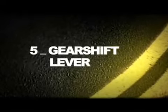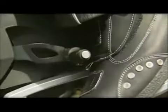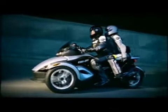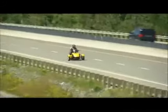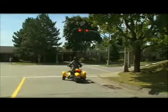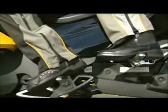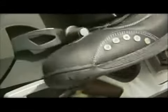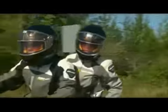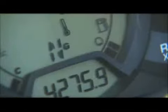Number 5. Gear shift lever. Your left foot operates the gear shift lever, which is located in front of the left footrest on your Spyder Roadster. You use your toes to lift up fully from under the lever to go to a higher gear, or you fully press down with your toes to go to a lower gear. The lever shifts 1 gear only with each lift or press. When you release the lever, it automatically returns to the center position, where the mechanism resets for the next shift up or down. Your vehicle's gear pattern is R, 1, N, 2, 3, 4, 5.